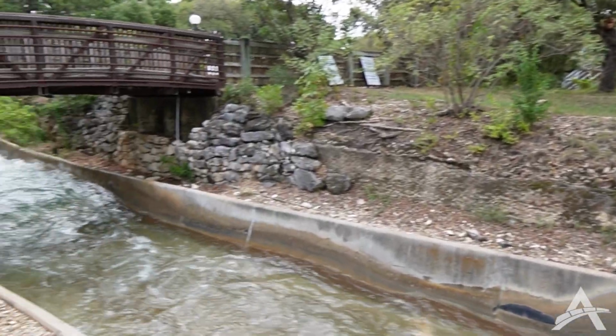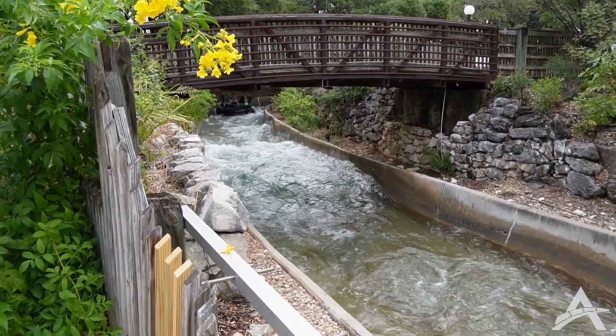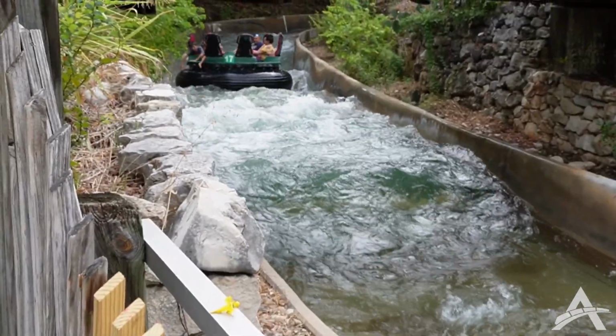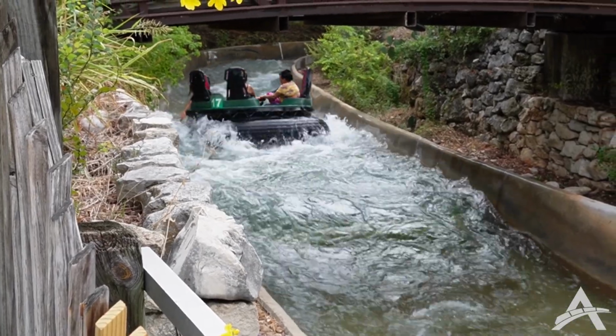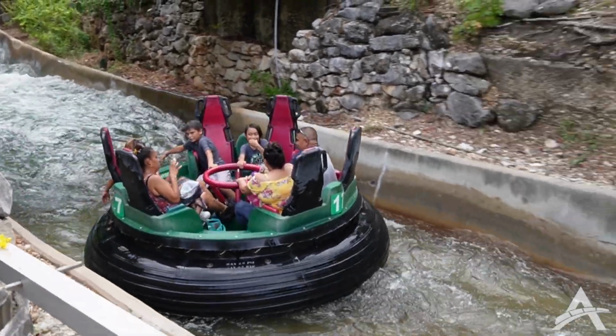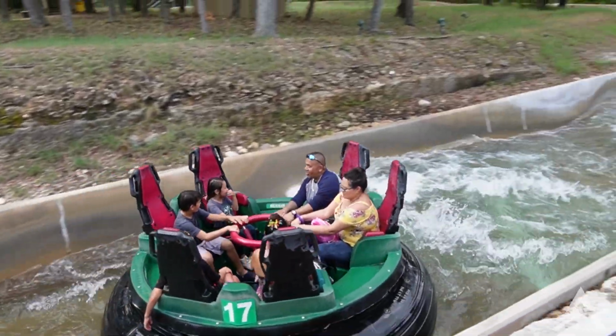That's very cool. And it is definitely very humid outside, so I don't blame people riding this today. Here they come. I'm gonna get nice and wet. Looks like they already got kind of wet, but love being able to see this ride. It's so hidden.